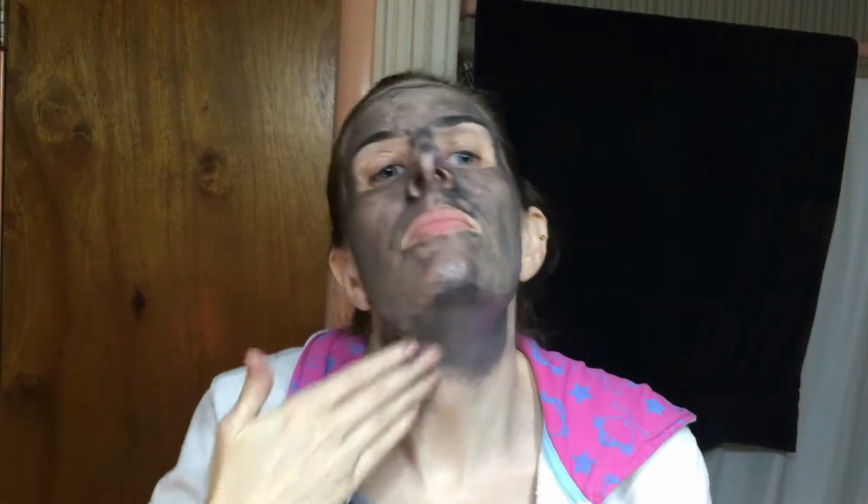And again, like I always do with masks, I go over my eyebrows. And this is supposed to sit on your face like 15 to 20 minutes. But I find that if I put it on and just leave it feeling dry immediately, it doesn't seem to work as well because it is more of a dry formula. And it literally looks like I've been working on a car. There's like black stuff all over my sink and my counter.